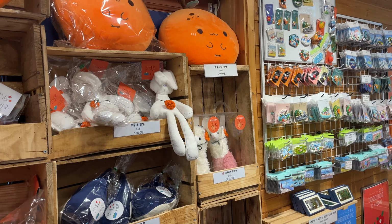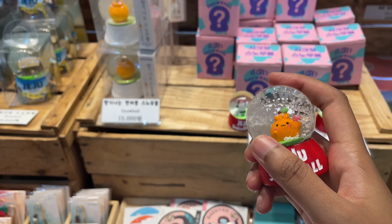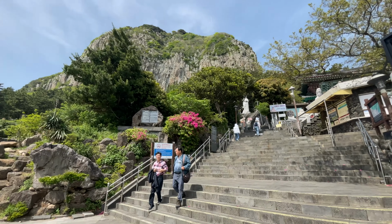I love snowballs, so I got this secret snowball and it costed about 10,000 won, which is 623 Indian rupees. There were four figurines: henyo, dolphin, mountain and orange. So if you want to know which one I got, keep watching till the end.